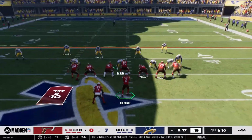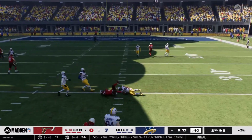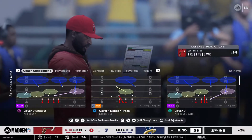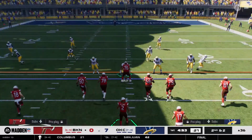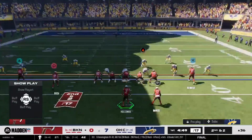Here we go. They go play action here on first down. Over the middle, it's complete. And to the 36-yard line, taken down there after getting 8 yards. Second and a couple. At the 36-yard line.